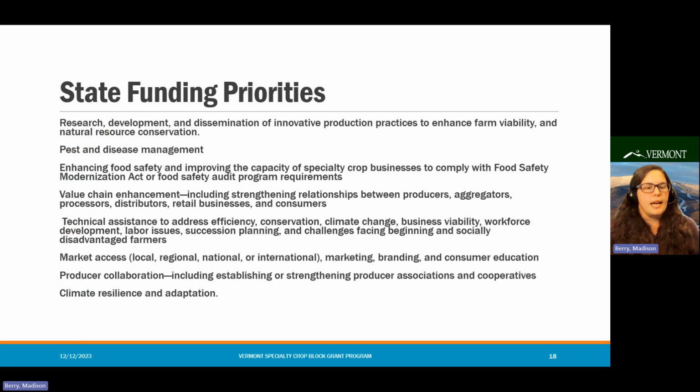So Vermont does have a list of state funding priorities. These haven't changed a lot over the years, but we do have a new one this year. So I'm just going to touch on these. We worked in partnership with statewide specialty crop stakeholders to identify these funding priorities. They're not ranked, so any of these have the same amount of value or interest to Vermont as any of the others.